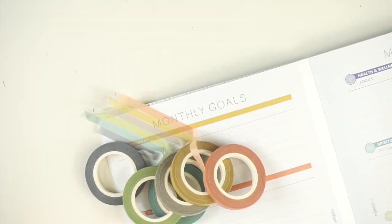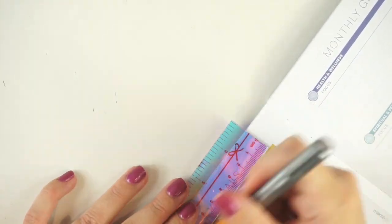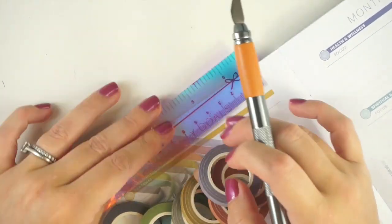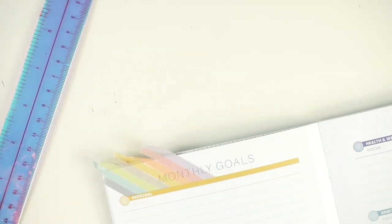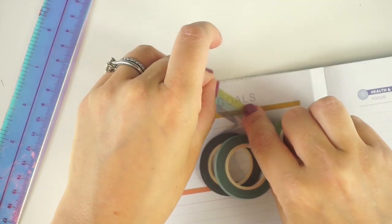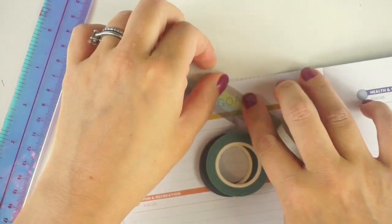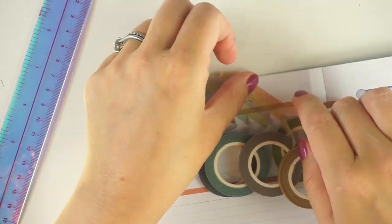I decided to use the lighter colors from the MakseLife washi set, so there is a darker and lighter color for each one. I just went with all of the lighter ones, and this took so long to do, seriously, probably like 15 minutes all in at least, maybe even a little longer, but it looks really, really cute and it was fun. I was just listening to a podcast and getting it all clicked down.